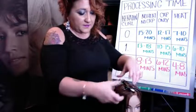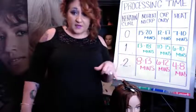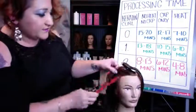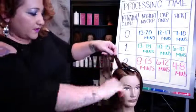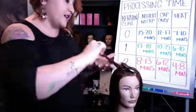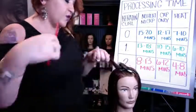Clip it there. It'll hold it in place, and I'll be able to use that 2 to 3 times as I'm going down this section. So now I'm rolling these. The one I've got done for you guys is everything is rolled horizontal.